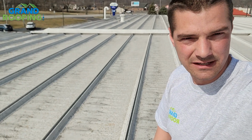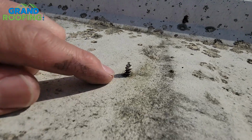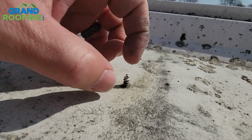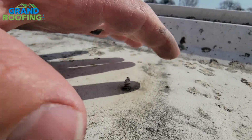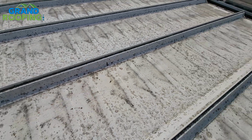Let me know, if you're a commercial roofing guy, what the proper way is, what the real way of fixing this is without removing the entire panel, because I don't think you could find these panels on the market anymore. Maybe there's a way of screwing a panel on and flashing, I don't know. My thought is taking a battery-operated angle grinder and carefully cutting this down a little bit, not getting into the roof panel, not knocking it flush, because you want at least one thread to hold it.